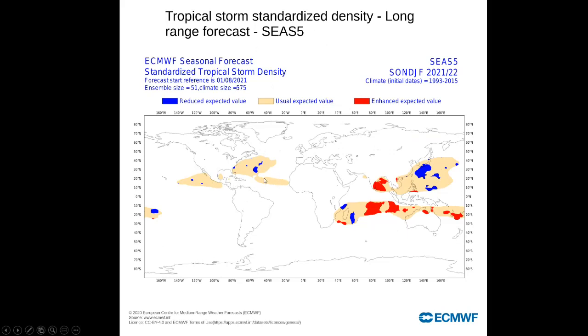You can see the usual expected values here in this tan shading with some of this blue reduced values. Then, of course, we were talking about, at the beginning of the video, we're going to see some of the southern hemisphere stuff. You can see looks like there could be some fun and games for their tropical cyclone season, which will be our winter here in the northern hemisphere. But anyway, you can see there pretty much an average signal for much of the Atlantic Basin for the remainder of the season.